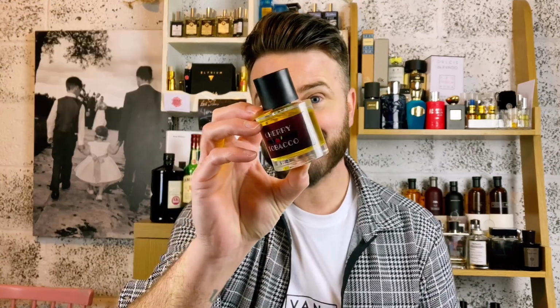In today's episode, we're going to be talking about another one of the new fragrances being released on the Pocketscents website any day, and this is called Cherry Tobacco. Stay right where you are.